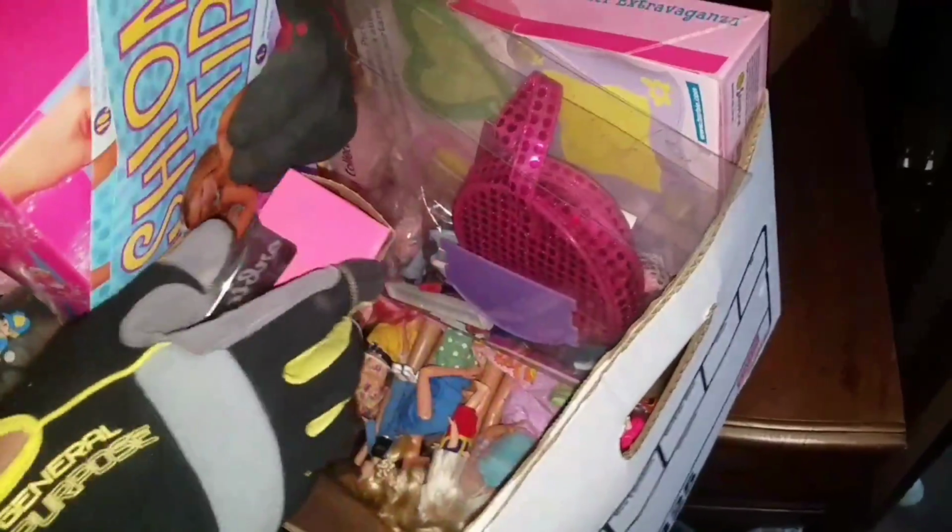Look. Another brand new Barbie. Another ballerina Barbie. Oh, tons of Barbies down there. Might be some vintage ones in there. We'll have to take a look.